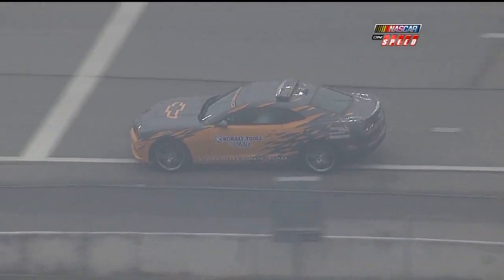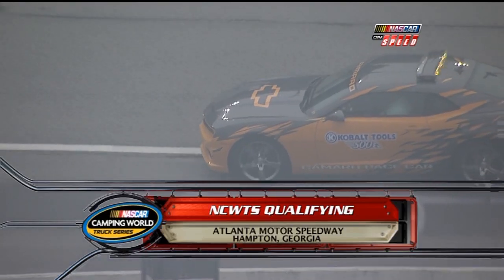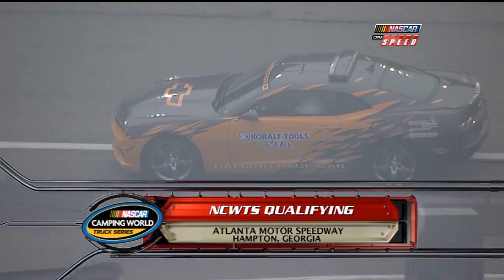Yep. First guy to go out on the racetrack is going to be Butch Miller. He's scheduled to go out first. Then Chad McCumbee, Stacy Compton, Taylor Malsom, and Kyle Busch. Those are the first 5 that will make qualifying runs.